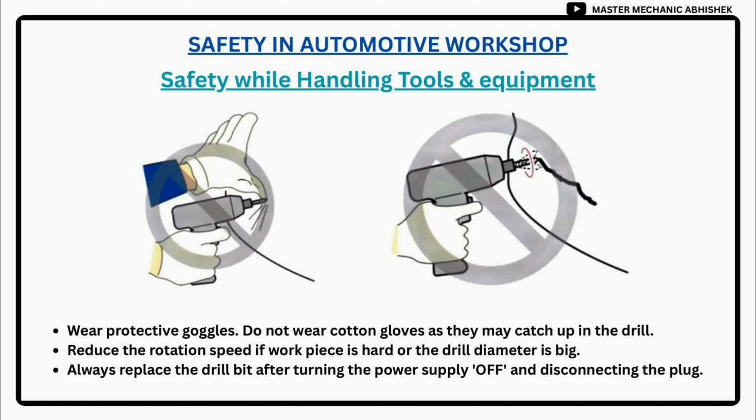Wear protective goggles. Do not wear cotton gloves as they may catch up in the drill. Reduce the rotation speed if workpiece is hard or the drill diameter is big. Always replace the drill bit after turning the power supply off and disconnecting the plug.